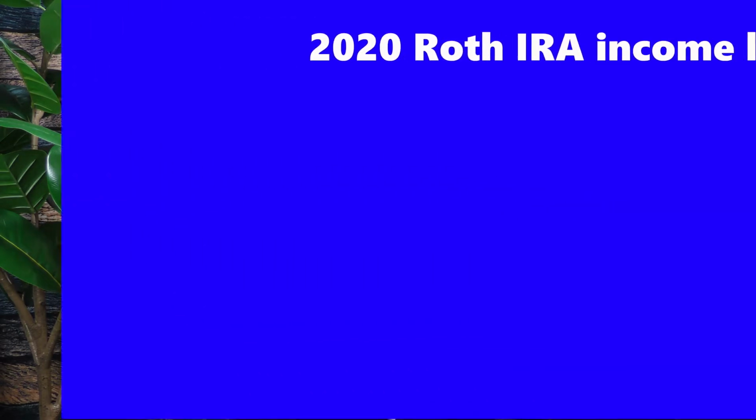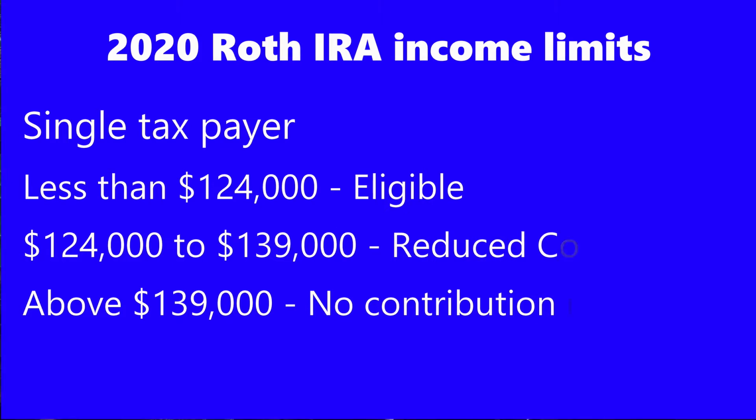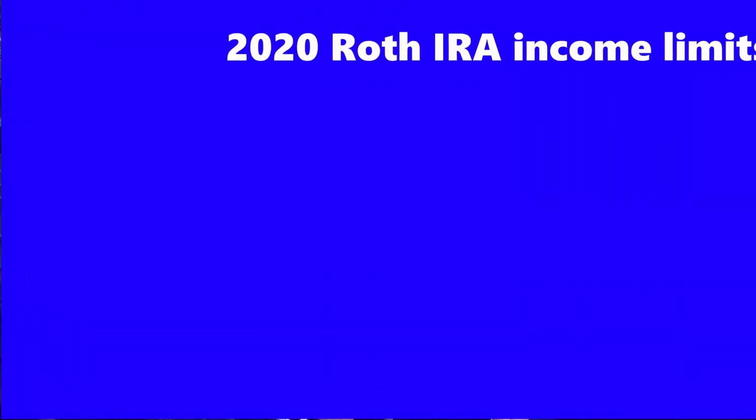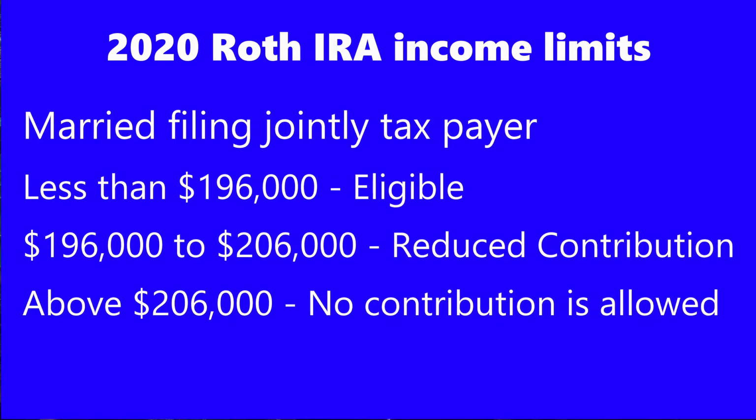For example, in 2020, if you're a single taxpayer and you make less than $124,000, you're eligible. But once you start to reach $139,000, that begins to phase out. And if you're married, filing jointly, and your modified adjusted gross income is $196,000 or less, you're okay, but it starts to phase out between $196,000 and $206,000.